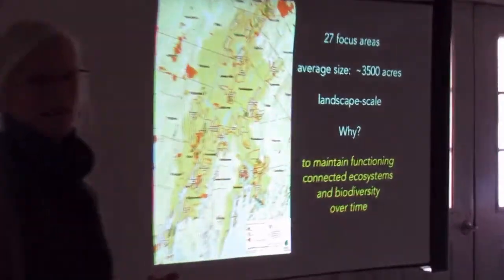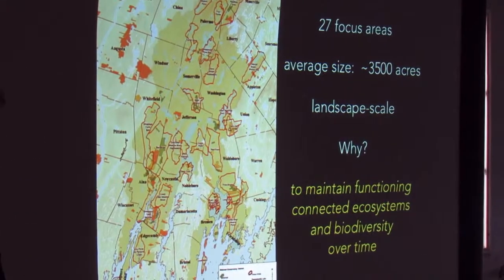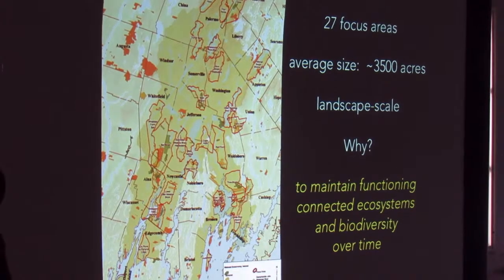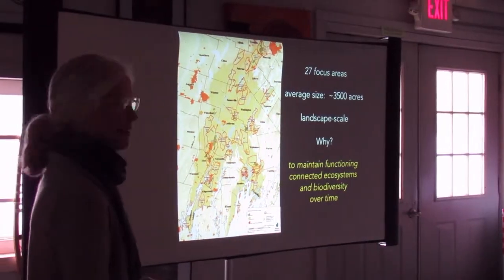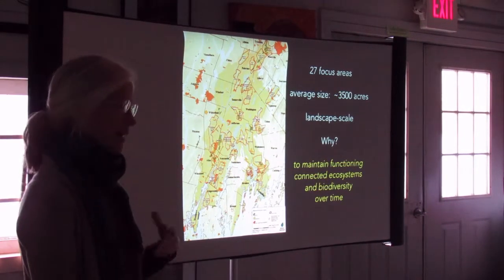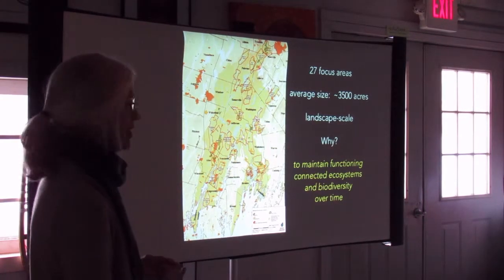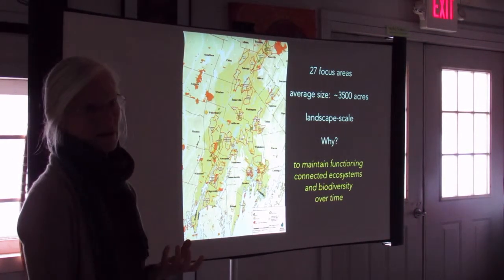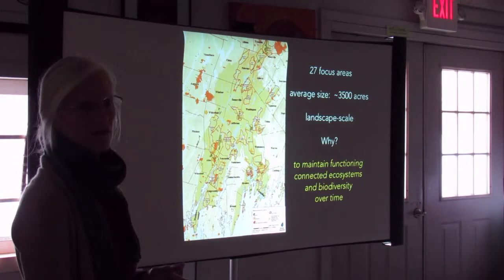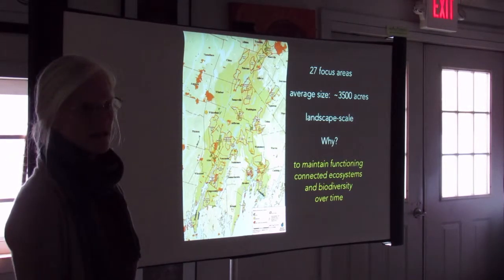And I was thinking at a landscape scale. Again, it wasn't like preserve by preserve or easement by easement, which is sort of the way we've been thinking until that time. And why? The idea was an ecological idea, to maintain functioning, connected ecosystems, to protect biodiversity over time. And as a conservation biologist in the state, and I've worked at the Nature Conservancy for quite a few years, we knew that we have to think big, and we have to connect big places if we want to, over time, maintain biodiversity. So the rationale for most of these focus areas is ecological, but not all.